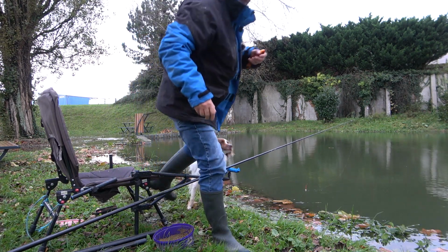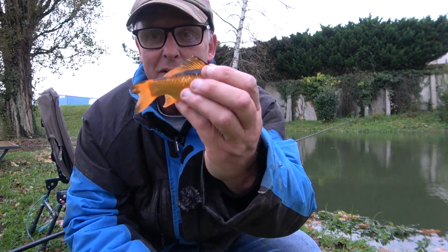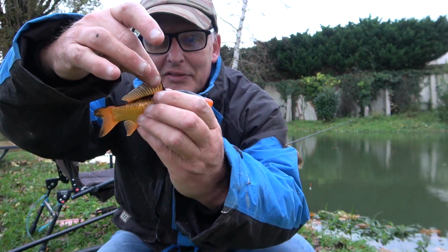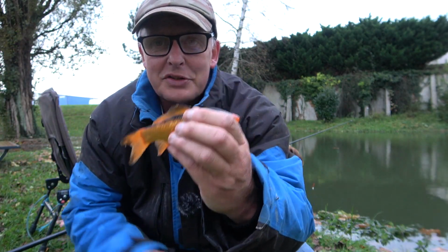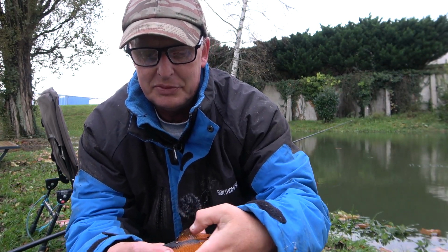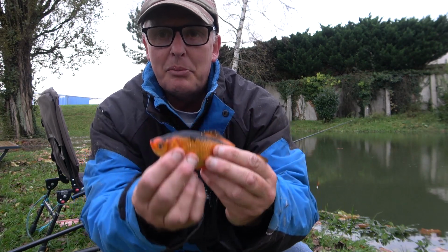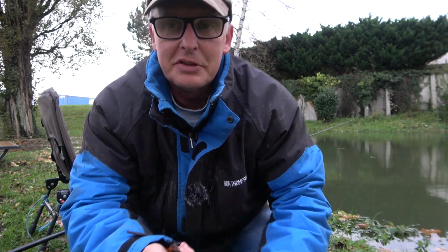Well, I'm not really sure how that got in there. Look at that. That is a proper goldfish. I suppose it's more koi-like, I suppose. Look at that. Well, we'll put him back in. Oh, lovely fish. Would I win a competition? Is that an immediate win? I don't know. Anyway, let's put him back.